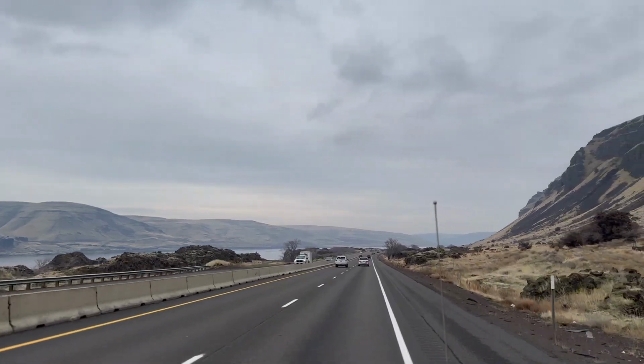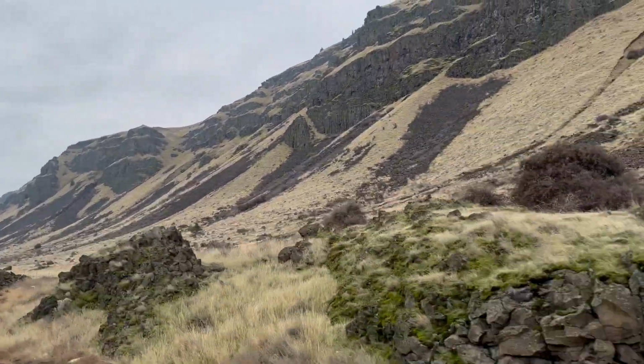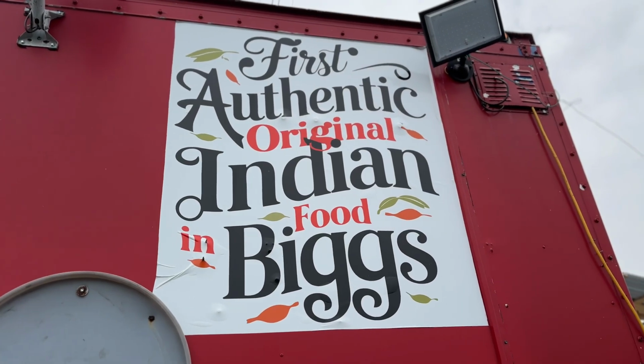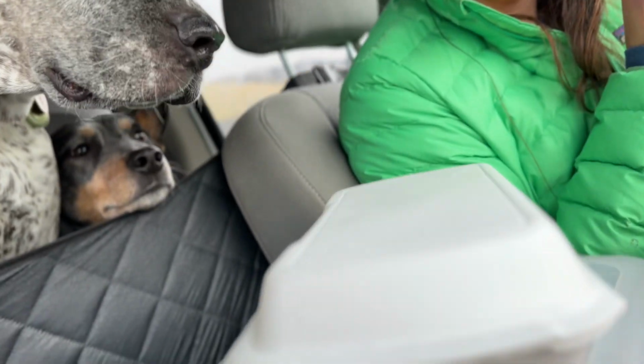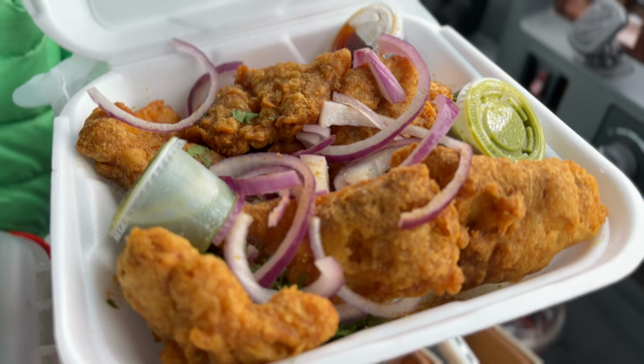Next, we'll have a real nice drive along the Columbia River Gorge all the way to Pendleton. Next stop will be TRV. We had to make a quick pit stop for some food. Here at Biggs Junction, there's a little unassuming Indian place that we love. You wouldn't expect to find good Indian here. It's awesome. So we're making a quick little stop for some tasty Indian food.